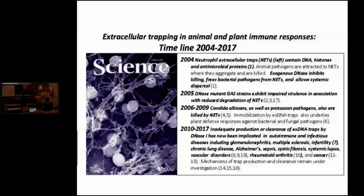Since 2010, the work has progressed in defining the other side of the double-edged sword, as one of the reviewers put it, which is that the presence of DNA functions as a trap very effectively to control spread of pathogens in the bloodstream. The downside is it's a very sticky matrix, and if there's not adequate clearance, it can cause big problems. As a colleague at Harvard, Denisa Wagner, has pointed out, the traps serve as a seeding soil for cancer. And again, I'll be happy to talk about it.